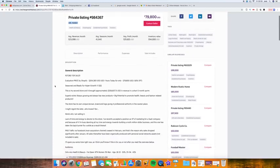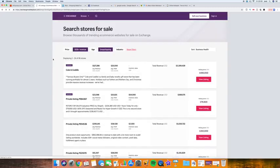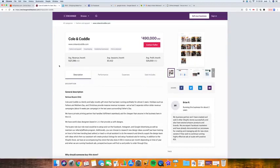Now, sometimes there will be details about the certain niche, but what we want is a listing that actually gives us the URL, and then that way we can go into their store, filter by best selling products, and we'll see immediately. So this first store then, it's not hidden, so we'll use this as an example. Average monthly revenue then is $127,000, which is pretty decent, and it gives us the URL here.